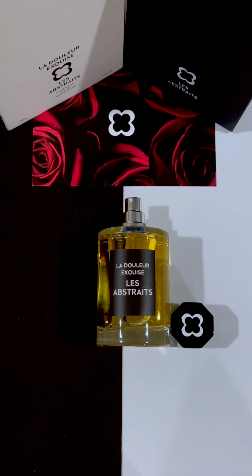Anyway, so La Douleur Exquise was released last year, and it's an ambery floral or woody floral, a warm type fragrance. There are quite a few reviews out on this, but I didn't really get to it right away because I wanted to understand the fragrance a little bit. This is not an easy fragrance to review. It moves in all sorts of directions. It's very complex. I've been wearing this all day today, so the dry down is spectacular. But anyway, let's start with the top.